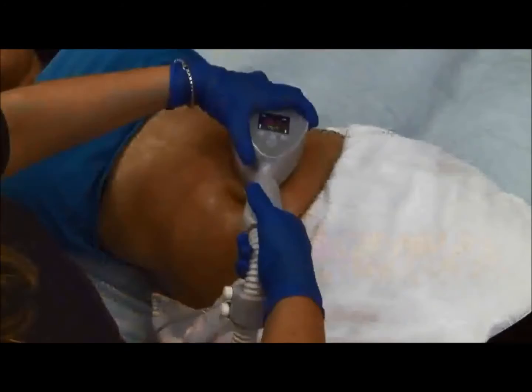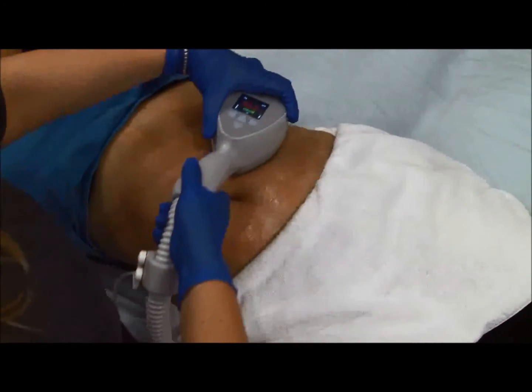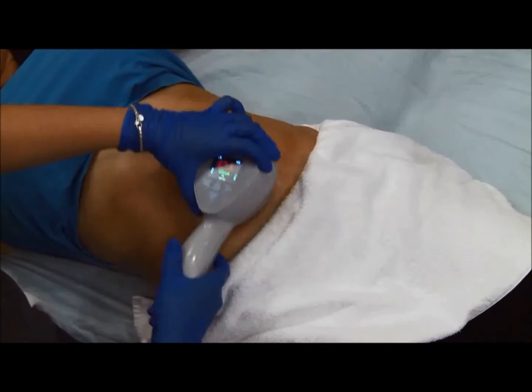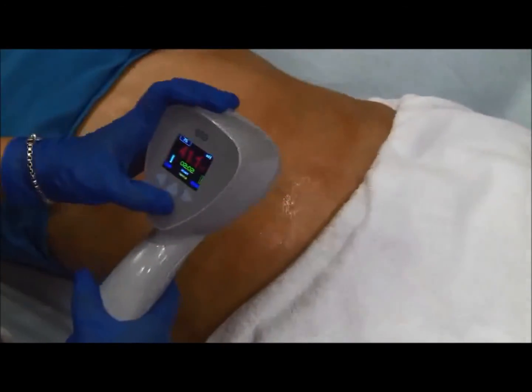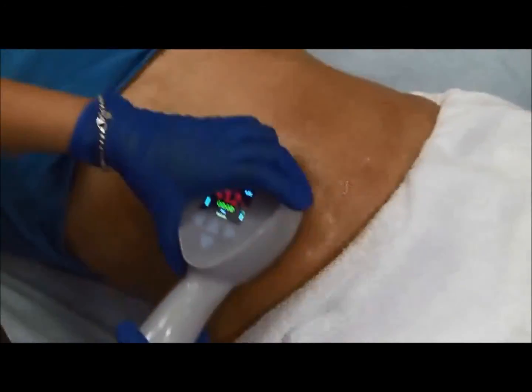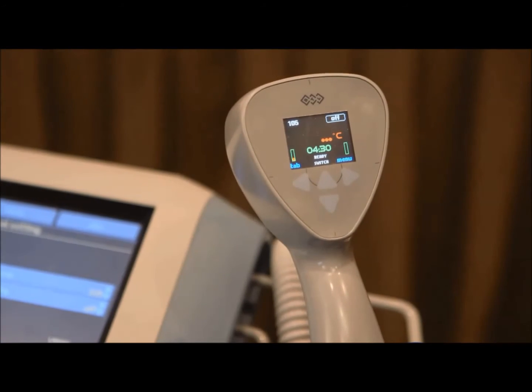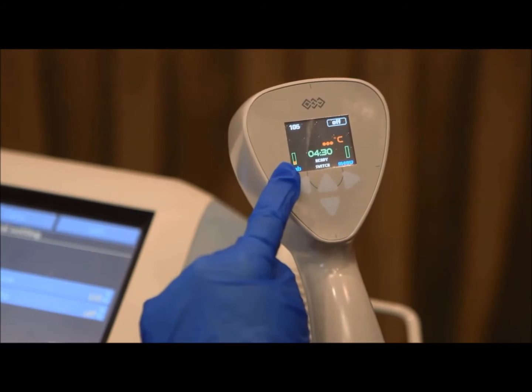It is easiest to reach therapeutic temperature in the shortest amount of time by using the highest power settings. Once you've reached 42 to 43 degrees, you may need to adjust power to maintain this temperature and patient tolerability. The large applicator is designed so that you can make changes to the watts in cooling right on the applicator.